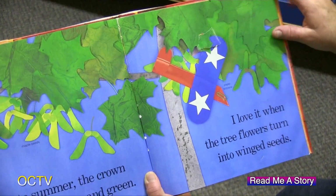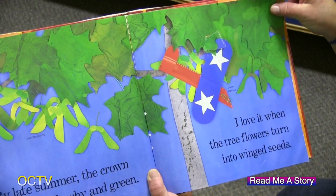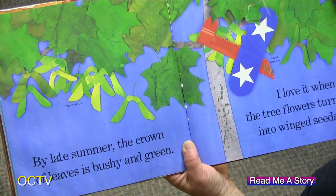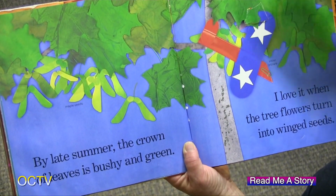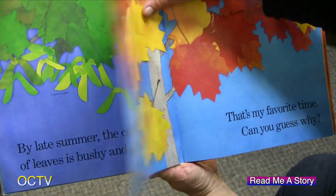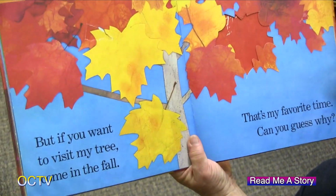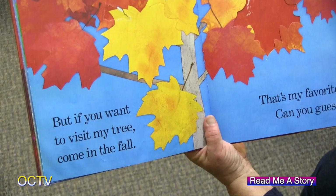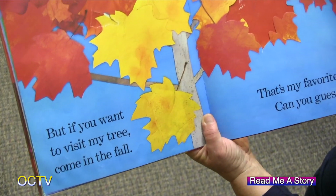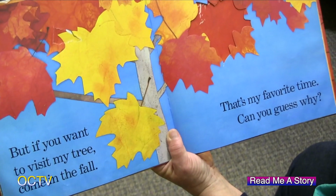Look, it's going to have seeds again. But if you want to visit my tree, come in the fall. That's my favorite time. Can you guess why?